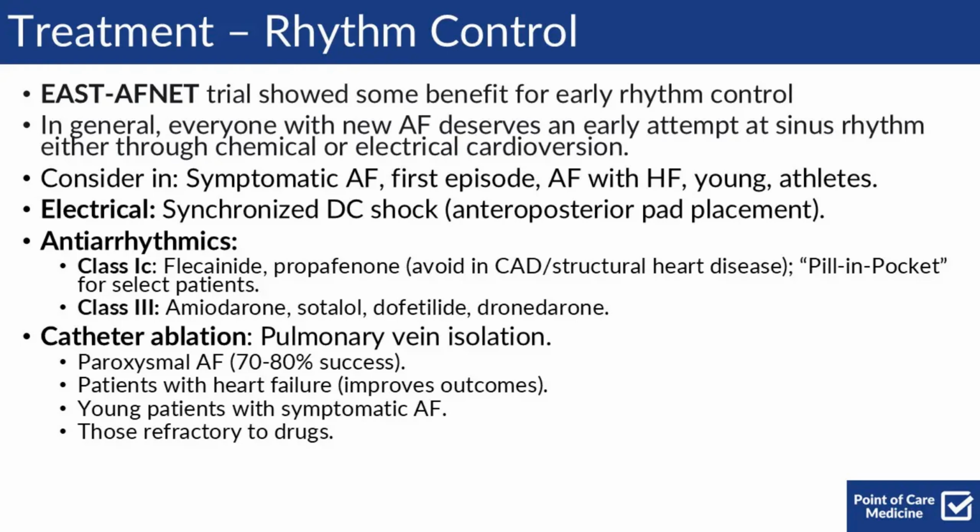Class 3 agents like amiodarone, dosed at 200 milligrams daily, sotalol, dosed at 80 to 160 milligrams twice daily, dofetilide, dosed at 125 to 500 micrograms twice daily, and dronedarone, dosed at 400 milligrams twice daily.